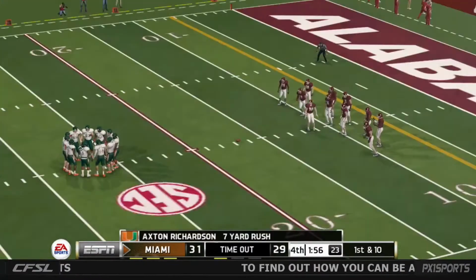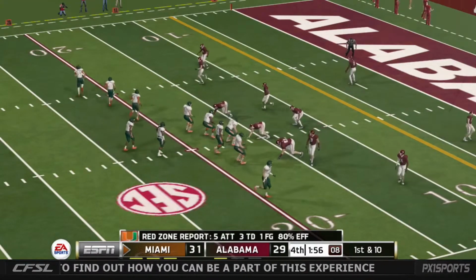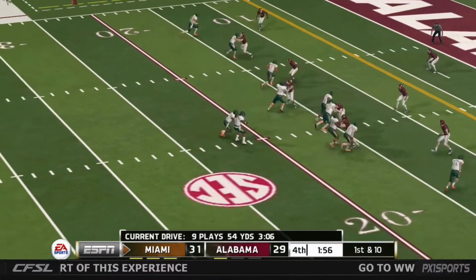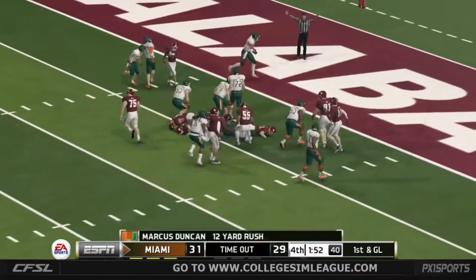And boy, did he pay for it. Got turned around. Zachary Carter hit him in the head. Well, he just made Jackson Addock look like a rag doll out there. Alabama takes their 2nd timeout now. Handoff, Duncan right up the middle. He's got another first down.